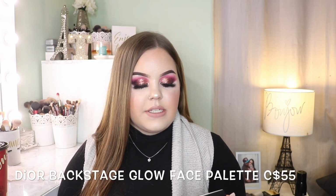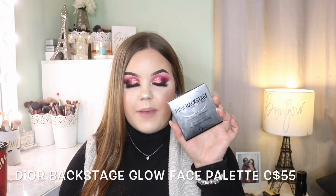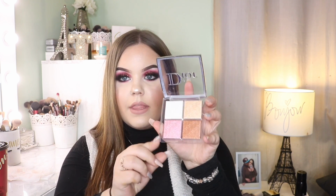Really excited about that. And then I also picked up the Dior Backstage Glow Face Palette. So you get 4 shades in here. There they are. And I swatched this in store one time, and I was just blown away. They are so pretty. And there they are. So pretty. So excited to try that out as well.